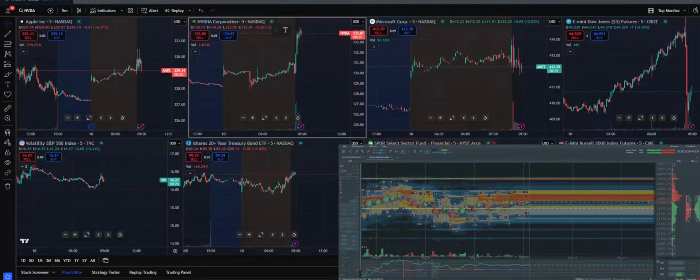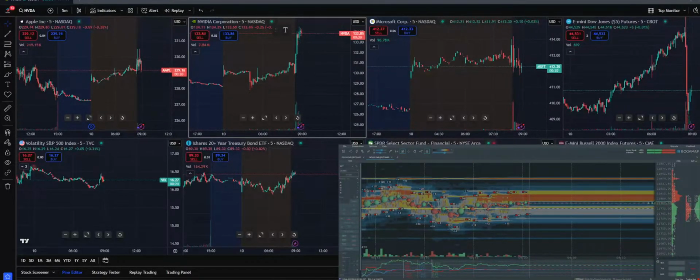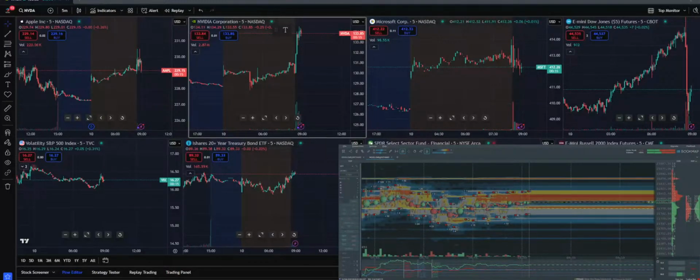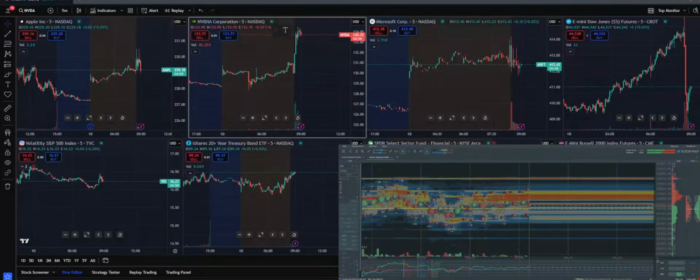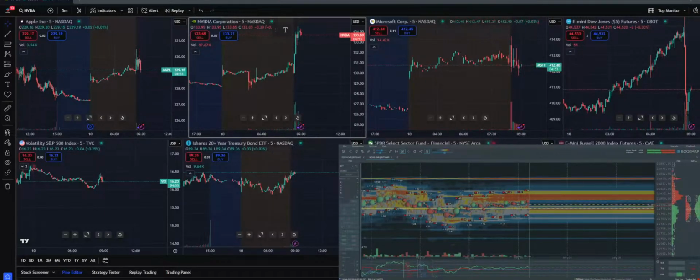Into 800. Man, this is slow so far. Here's the 10 o'clock time frame here. What's the hero doing? Call buying, put buying, both of them together, they're about equivalent in delta. Right here. SPY is 603.